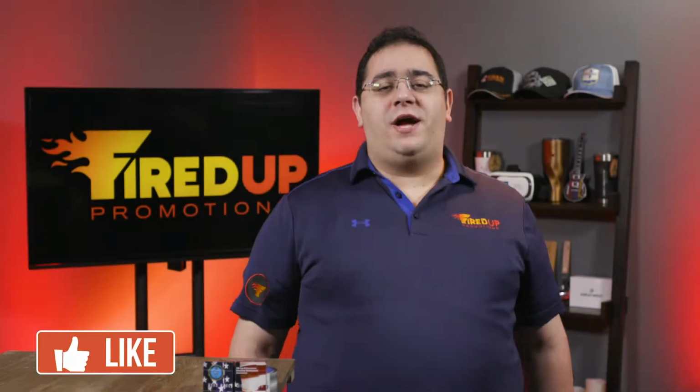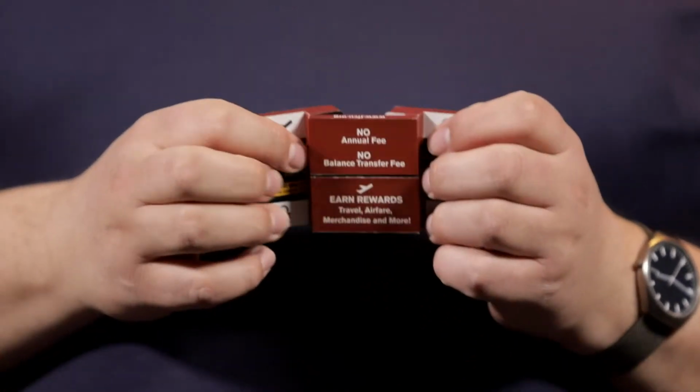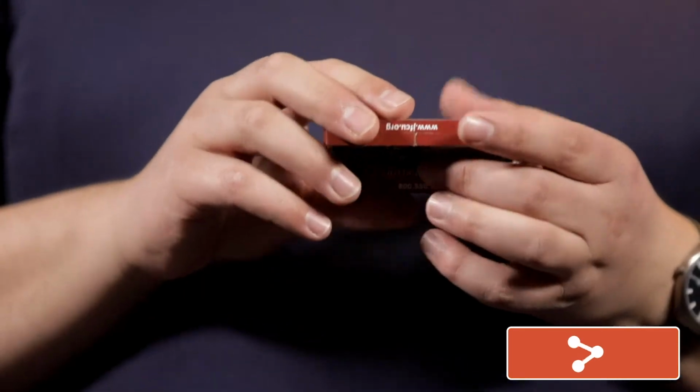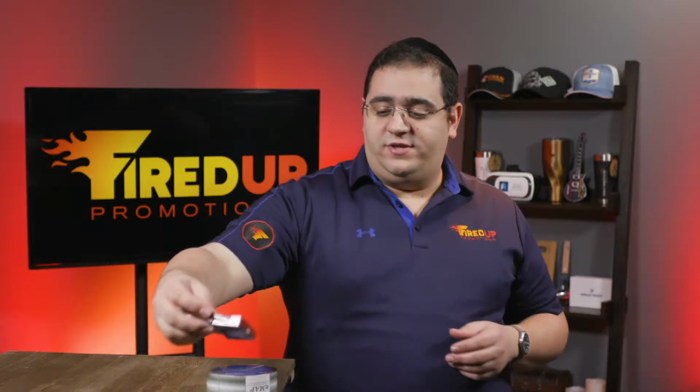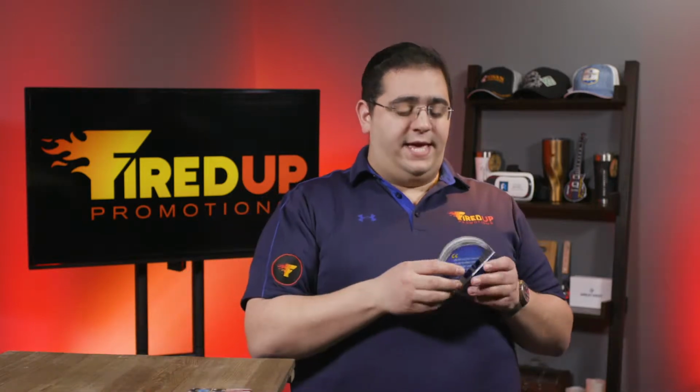On today's episode of Fired Up TV, we have these MagicCubes. So to start us off, we have this one, which is shaped like a credit card, and just a unique way to give off the information you would want somebody to have about your company or business or brand. And we also have this one, which is a little bit bigger. And again, it's a great way to give the information to your client, your friend or whatever, your family.